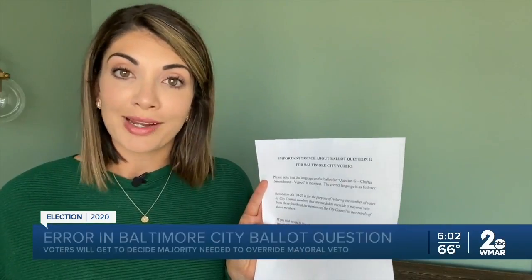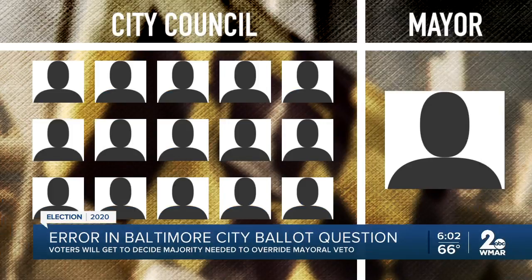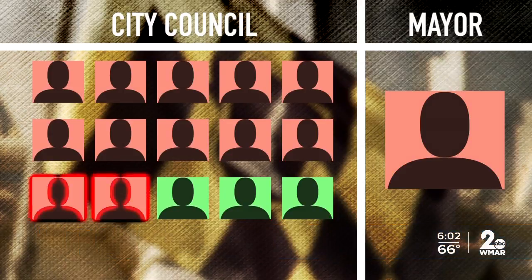In the packet of information sent to Baltimore City mail-in voters, there's this page calling out question G, and it has to do with the number of votes needed to override a mayoral veto. The charter amendment proposes reducing the number of city council votes. Currently, 3/4, or 12 of the 15 council members, are needed to override a mayor's veto. If approved, the resolution would change it to 2/3, or 10 votes.